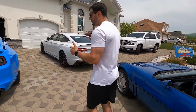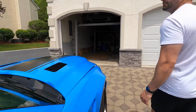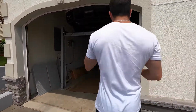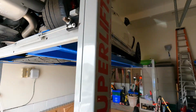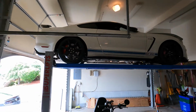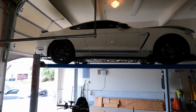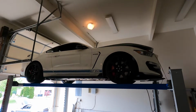If we go inside, up on the lift, we have our 350R Heritage 2020. That's a 350R Heritage with 88 miles on it. Fully documented. We're going to get that pictured and videoed today.